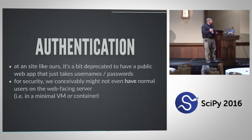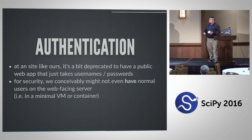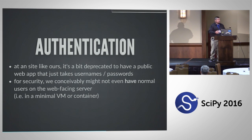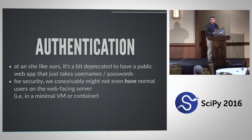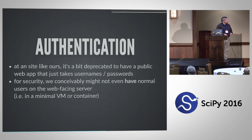For security, we conceivably might also not even have real users on the web server that's running this hub. We might decide that it just has some very basic configuration, possibly a stripped-down Docker container that doesn't have users in it, because all of the user-relevant stuff is going to be running somewhere else over in our supercomputing cluster. So possibly you're going to have a server that only knows how to talk to your job scheduler.